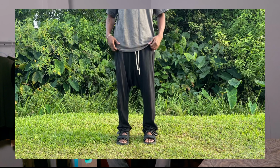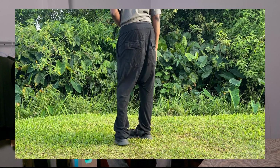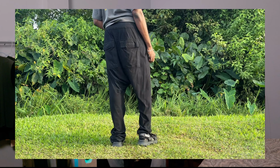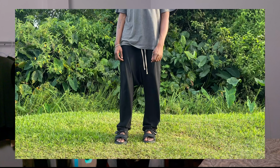Personally, I love drapery on clothes. I think clothing with drapery is the most sexy and most sultry that you could present your body, you know. My favorite parts of this piece would be the pockets and of course the drop crotch, which accentuates the legs.